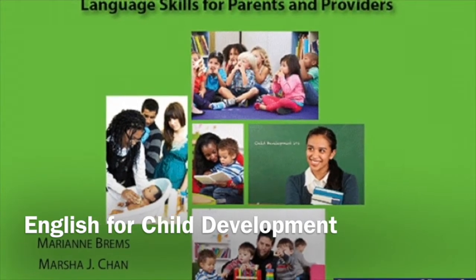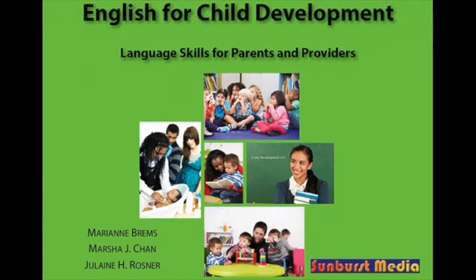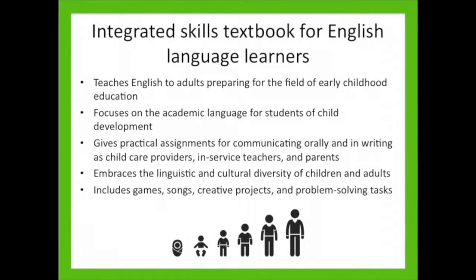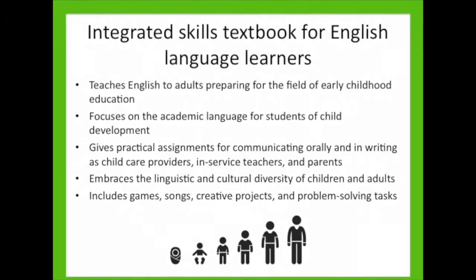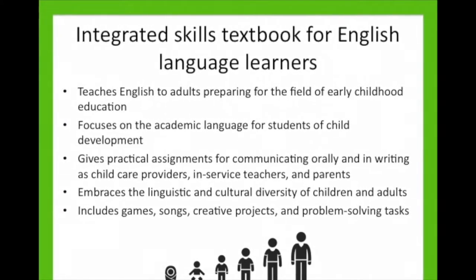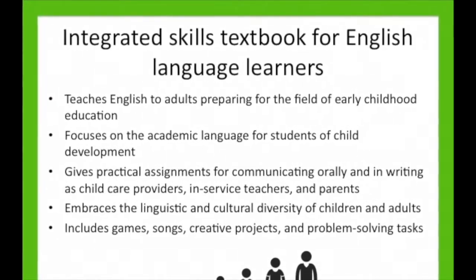English for Child Development, Language Skills for Parents and Providers by Marianne Brems, Marsha J. Chan, and Julaine H. Rosner, published by Sunburst Media. English for Child Development is an integrated skills textbook for English language learners. It teaches English to adults preparing for the field of early childhood education. It focuses on the academic language for students of child development. It gives practical assignments for communicating orally and in writing as childcare providers, in-service teachers, and parents.